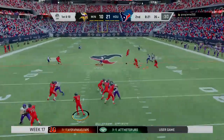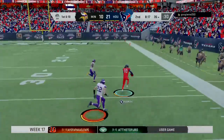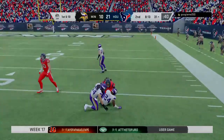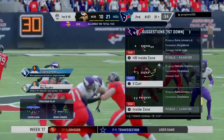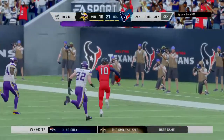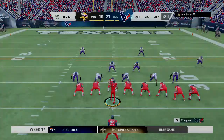After the interception, here's Watson. It's complete to Hopkins. And he takes this one down almost all the way to the 30. A big play on the catch and run, covering 34 yards. What a first half this has been offensively. I mean, defensively, what do you do when you're getting torched like this? No, these receivers are absolutely wearing them out.